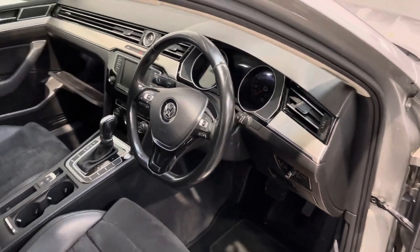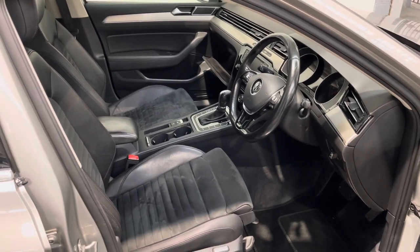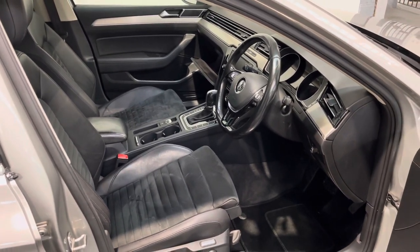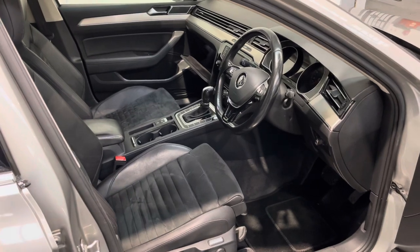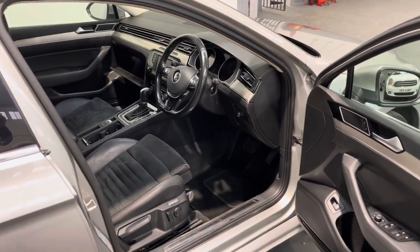Vehicle's in absolutely stunning condition for its age and mileage. Very affordable on a monthly payment, and one of the best estate cars I've ever come across in all the years of working in the industry. And this one's a very good example. Give us a call, come in and take a look.